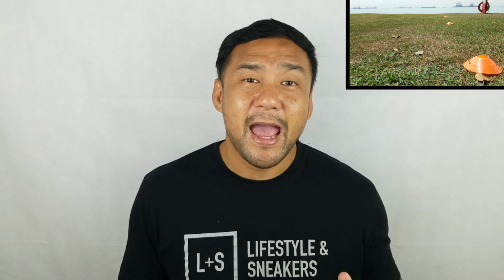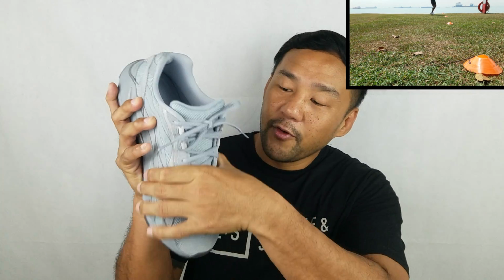We did lateral sprinting. This is where I have a problem with the shoe. Because it has a loose fit on the forefoot area and the heel area, you only get locked down from the lace area. So let me show you. On this area of the foot, it's very loose. My toes can move a lot, and my foot was sliding side to side.